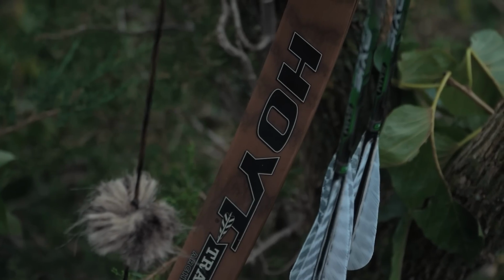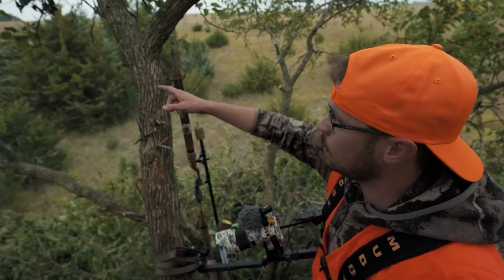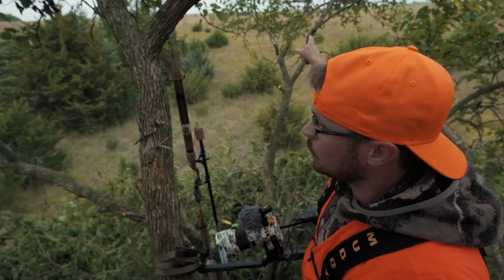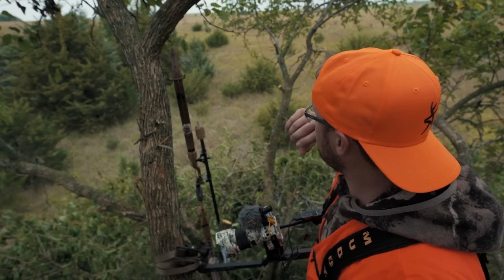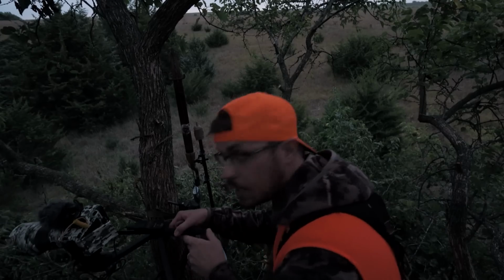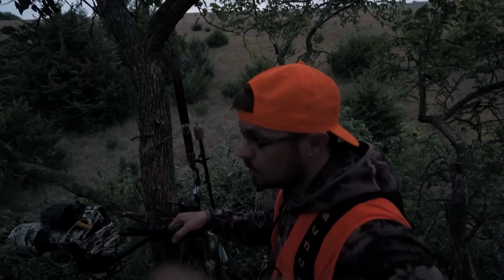Guys, I'm getting set up here. I can't film him. The buck that I'm after tonight just came out of the beans. I don't know where in the world. I'm pretty sure he just came out, guys. Just came out in the top plot up here, I'm pretty positive. He's an absolute tank of an 8-pointer.